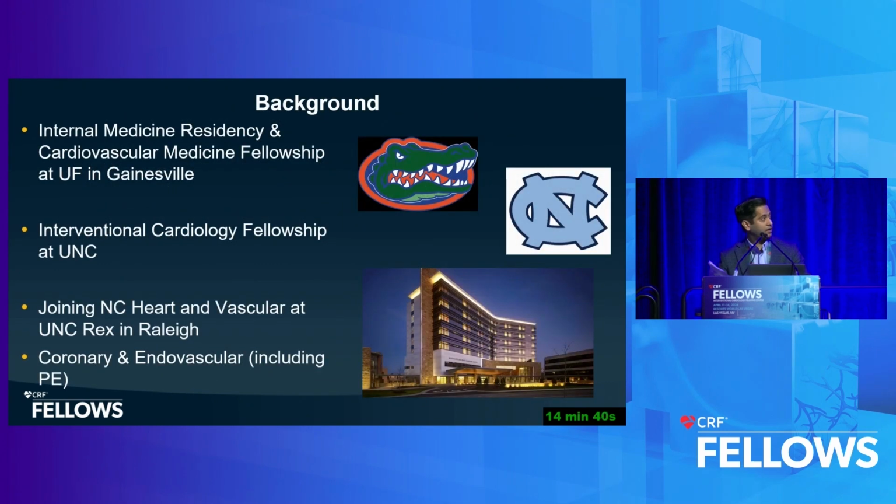I'm from North Carolina, so I went to medical school at Wake Forest, did my internal medicine and cardiology fellowship at University of Florida in Gainesville, came back to North Carolina for my interventional fellowship, and I'll actually be joining North Carolina Heart and Vascular at UNC Rex in Raleigh. My focuses will probably be coronary and endovascular, including PE. I'm not getting any structural training this year.